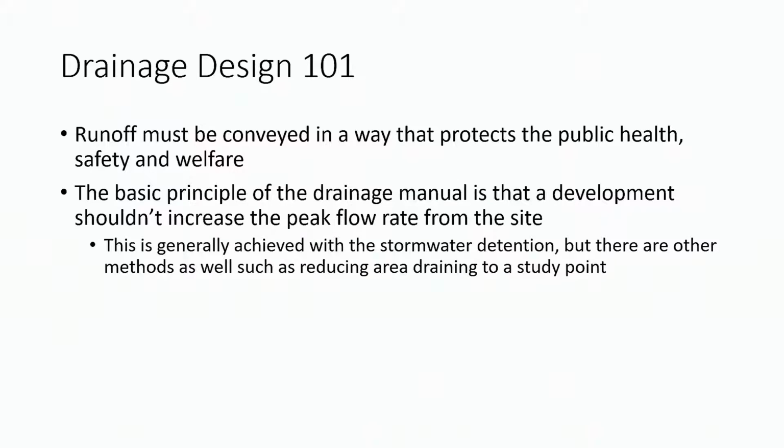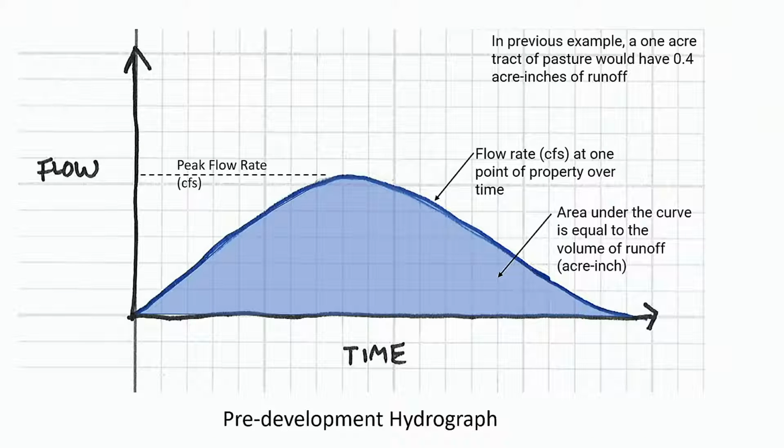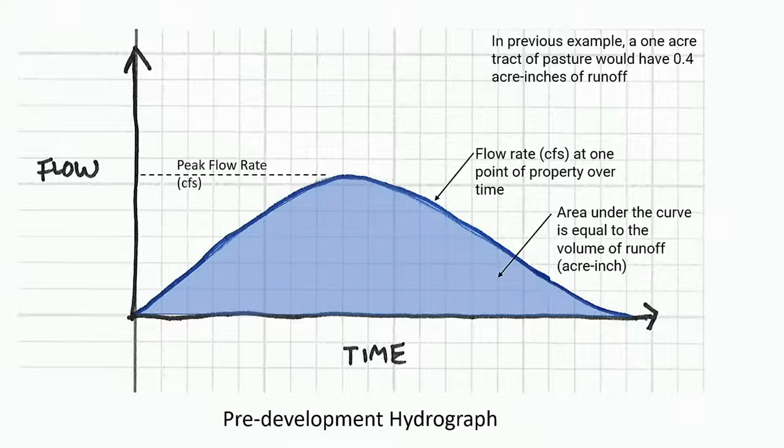Typically, it's by detention. So we have here a hydrograph. This is what we look at to determine the flows that we're dealing with, volume, and the amount of water that's coming off a site. So we have our peak in the middle. This would be before development. Again, if we have an acre of pasture land, this would be 40% of the water that hits that land. And then as we develop, that peak would be exceeded. So as we're at the pre-development stage, we haven't really developed anything yet.